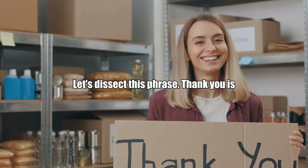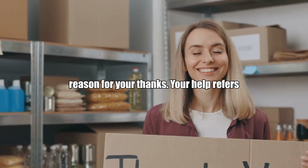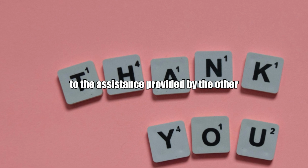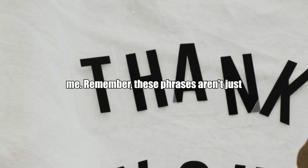Let's dissect this phrase. Thank you is an expression of gratitude. For is a preposition used here to indicate the reason for your thanks. Your help refers to the assistance provided by the other person. So when you say "thank you for your help," you're saying, "I express gratitude for the assistance you've given me."